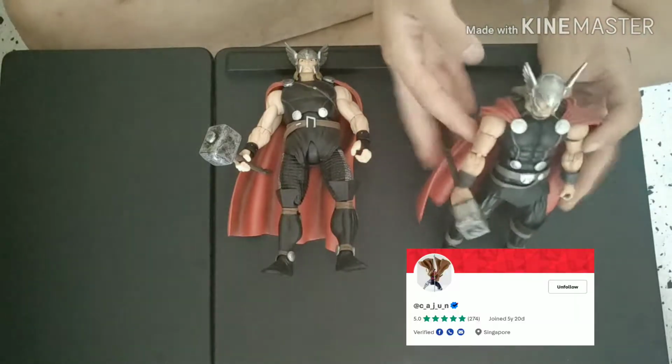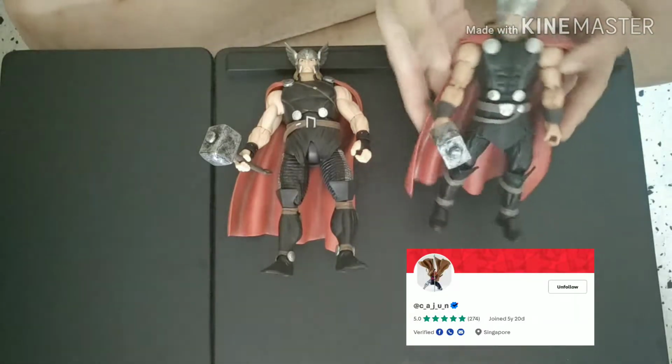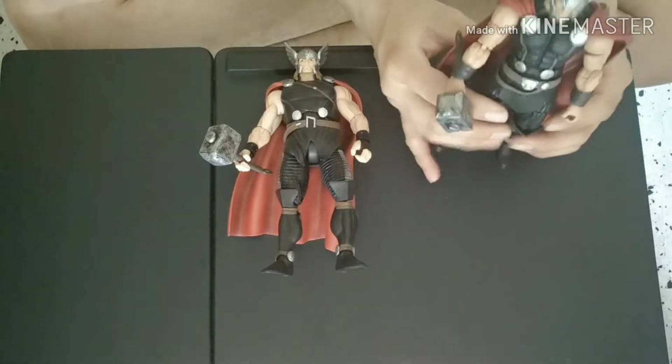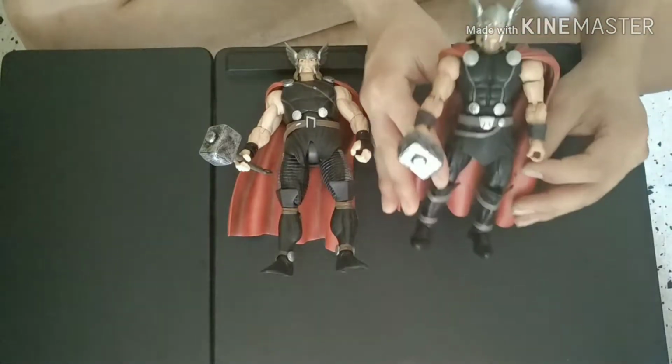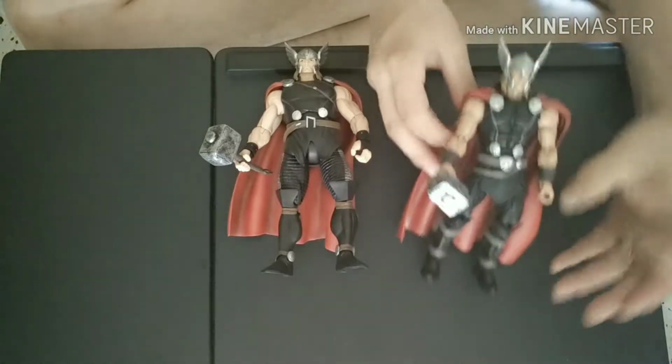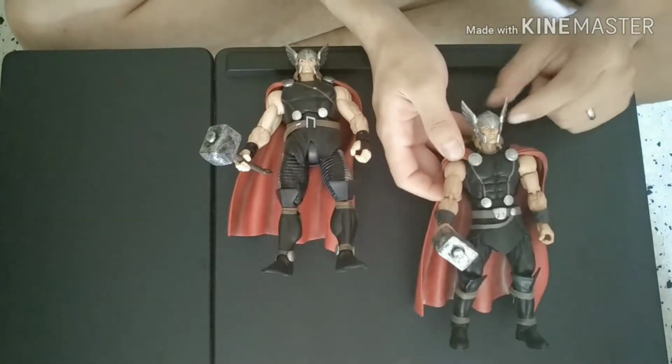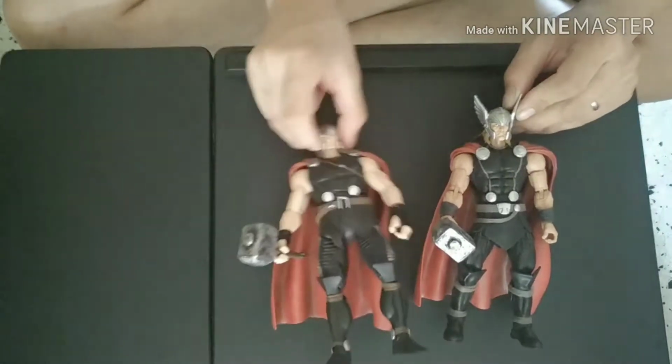This figure is from Cajun, which I like very much. He sold off his favorite collection to me. Yeah, so here is the helmet. It's really, really alike, identical.